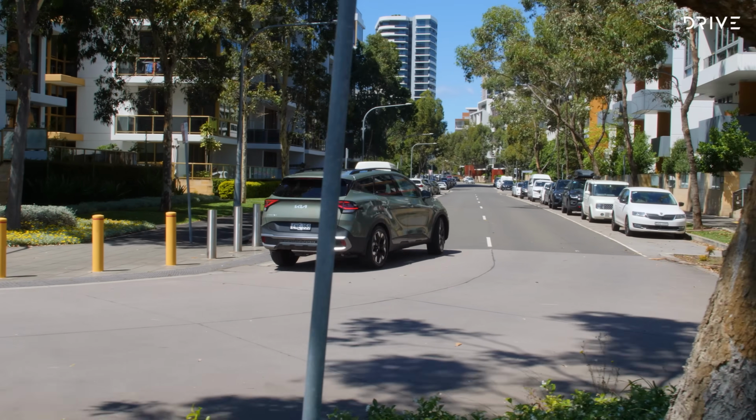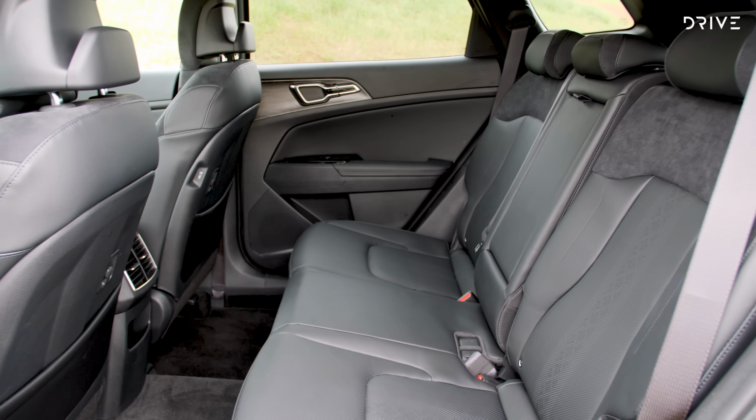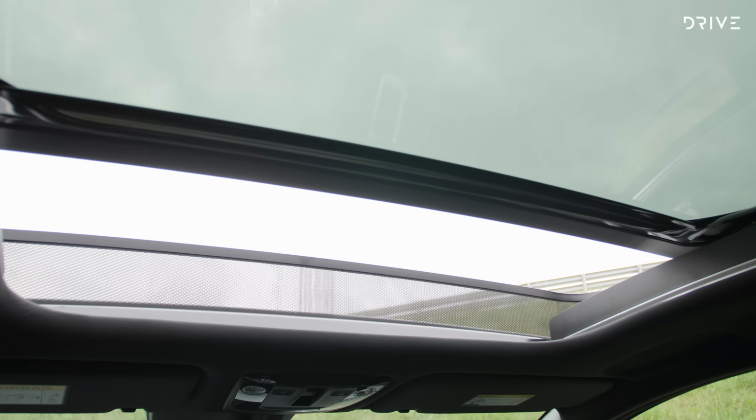I've jumped in the back of this thing quite a few times with a variety of drivers in the driver's seat, and the amount of legroom on offer and headroom, even though we do have a sunroof in this model, both of those are quite impressive.